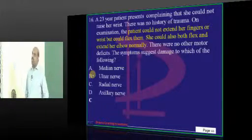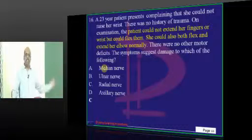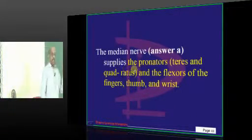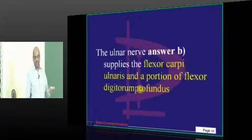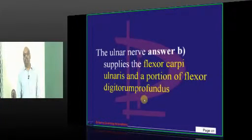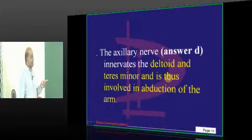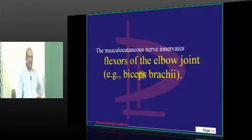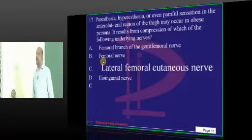Now, a 23-year-old unable to extend the fingers. Extension is mainly because of the radial nerve, as all of you know very well. Median supplies pronator teres and the flexors of the fingers, thumb and wrist. Ulnar supplies flexor carpi ulnaris and the medial portion of flexor digitorum profundus. Axillary supplies deltoid and teres minor and is involved in abduction. Musculocutaneous innervates the flexors of the elbow joint, especially biceps brachii, is what you are going to ultimately remember.